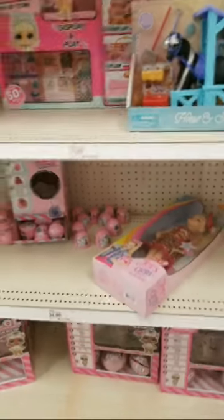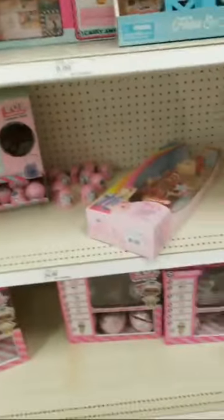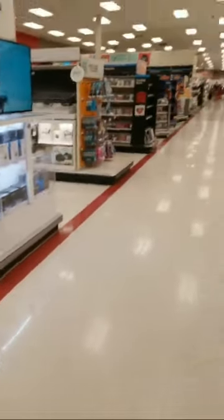Sorry, guys. I am so excited that they actually had these, especially the pop-up store. Yeah, because we'll see what you get for Christmas and your birthday and whatnot. So we're just going to see if we can find the Funkos. Funko over there. No, Mom, straight. Sorry, guys. Mom is trying to block me from following my own instincts.